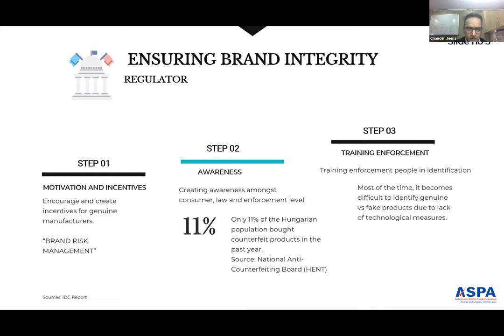So as a regulator, we urge all the regulators and authorities globally as well as in India to do step one: they should motivate and incentivize the legitimate manufacturers. Plus, harsh punishment should be on the illegitimate manufacturers who are producing these counterfeit goods. They could also request or mandate the brand owners to consider brand risk management as an important subject in brand protection or in brand marketing. Plus, a lot of awareness is required amongst the consumers, in law, and at the enforcement level. And with the scale of machinery the regulators have, they are the best ones to educate this.